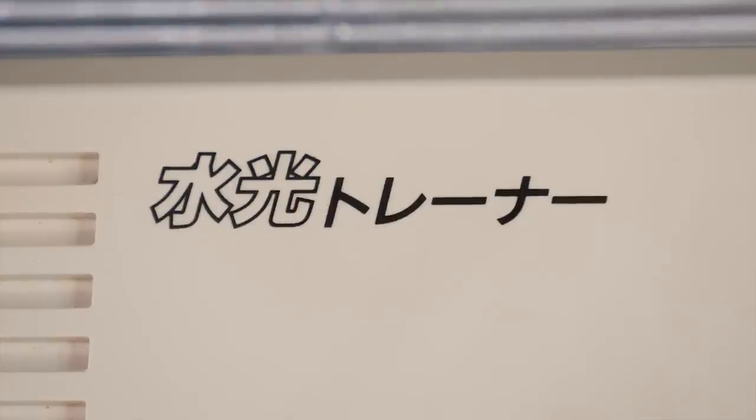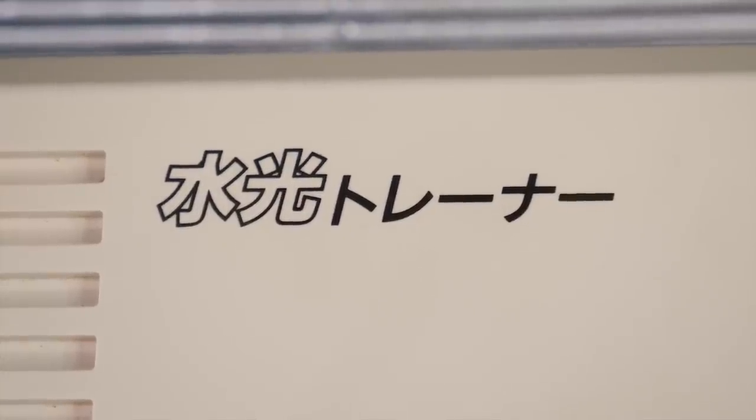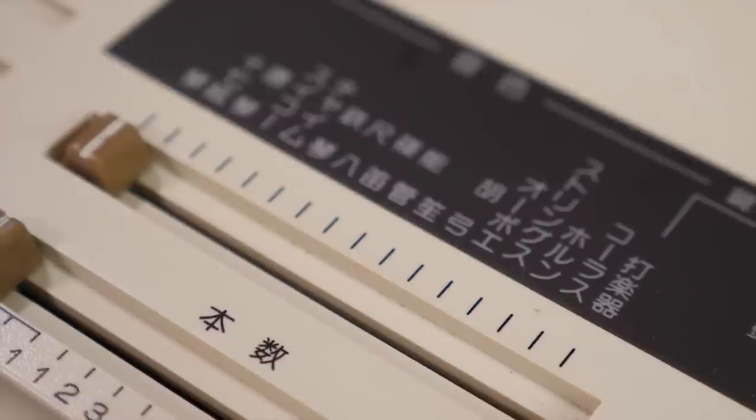This instrument wasn't meant for experts. This was meant for traditional Japanese music and to accompany poems. It's a classical instrument in that regard. Because Suiko targeted the local Japanese market, all the inscriptions here are in Japanese.